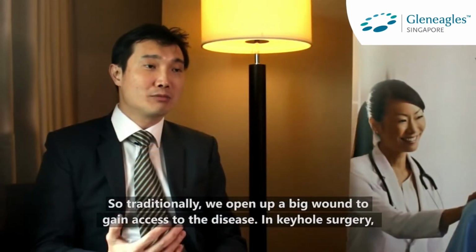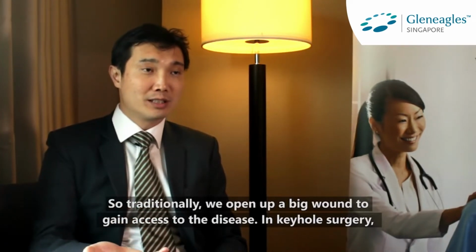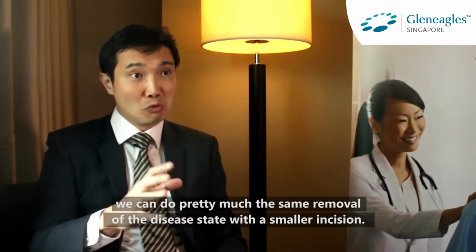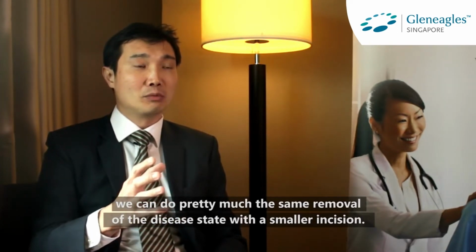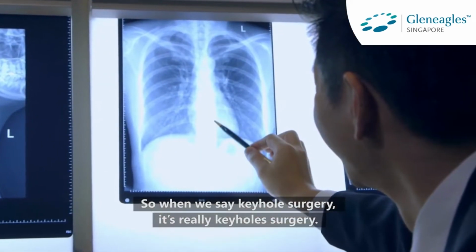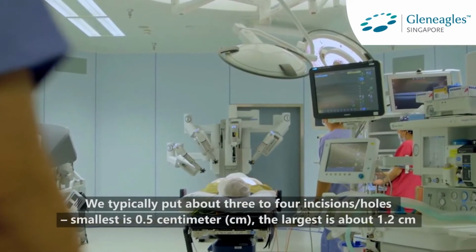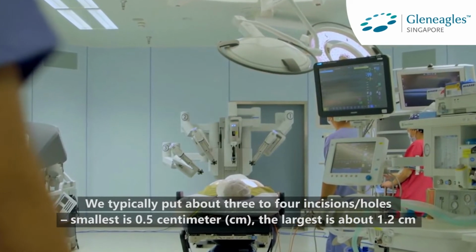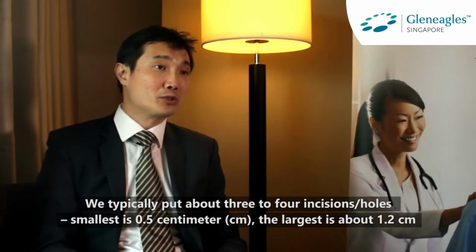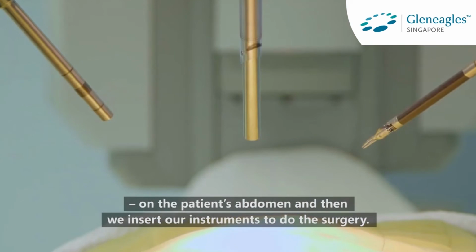So traditionally, we open up a big wound to gain access to the disease. In keyhole surgery, we can do pretty much the same removal of the disease state with a smaller incision. So when we say keyhole surgery, it's really keyholes surgery. So we typically put about 3 to 4 incision holes. The smallest is 0.5 cm. The largest is about 1.2 cm on the patient's abdomen. And then we insert our instruments to do the surgery.